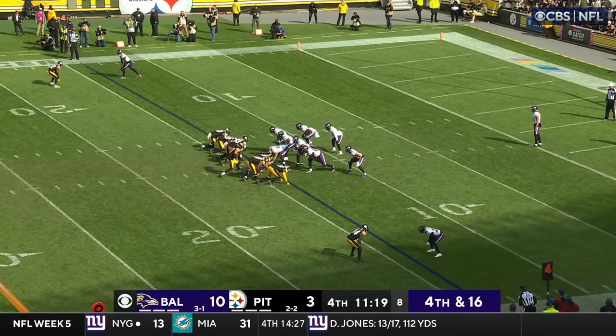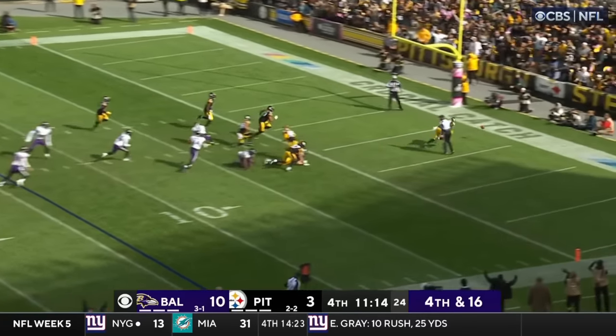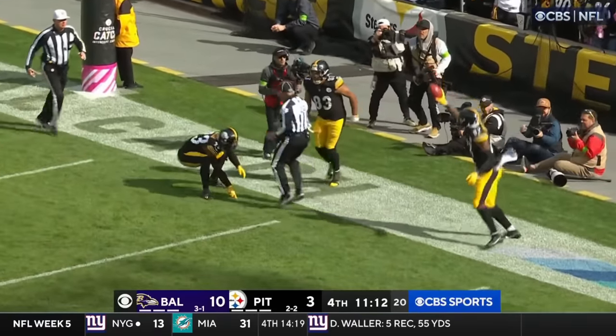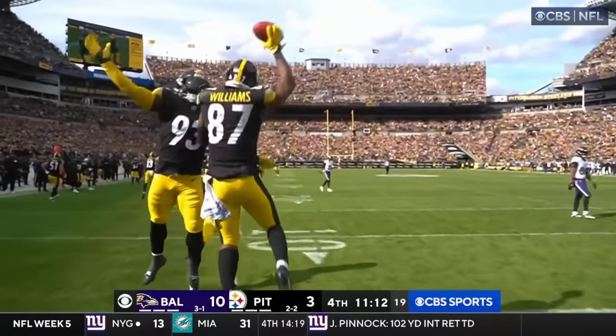At his own goal line. Ott snaps it. And it's blocked! Pittsburgh blocks it! The ball goes through the back of the end zone. The question, was it recovered prior?